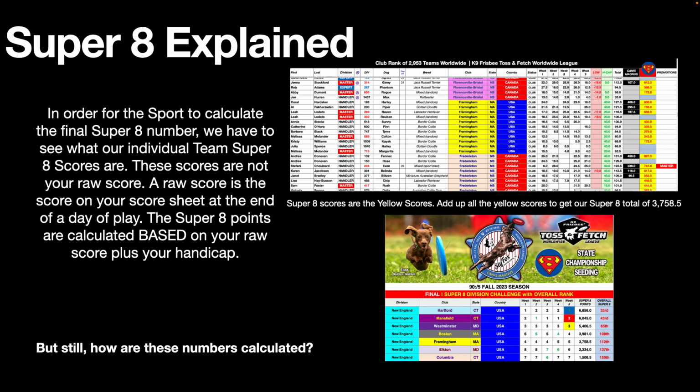So only the top 8 scoring teams in a club are going to contribute their scores to the Super 8 points competition. For some of you, that's going to be like, oh God, I'm so relieved, because maybe you're just starting out. For others that are more competitive, the Super 8 is creating room for you to have your scores be competitive in our division, which is pretty cool.